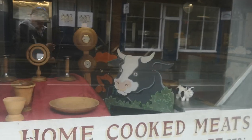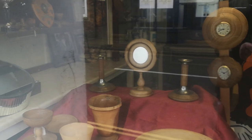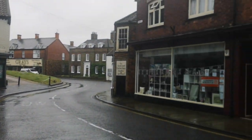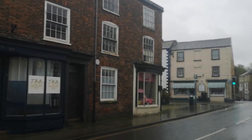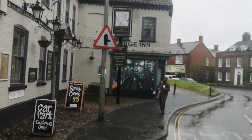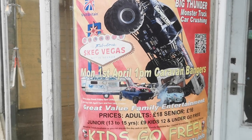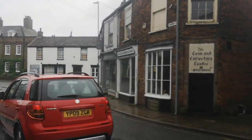Oh, what's these then? Oh, this is good, isn't it? Home cooked meats, pork, ham, beef, hazelnut. That's really different, that. Look at that. That is brilliant. Wow. Ooh, and what's there then? A pig? Is that a pig or something? Yeah, you got a pig and a sheep. And then you got the coin collector's centre just over the road as well. So yeah, there's the coin collector's centre.